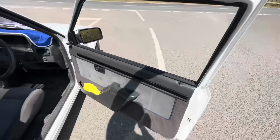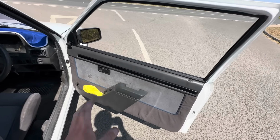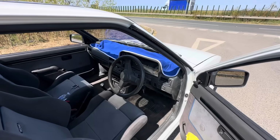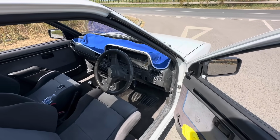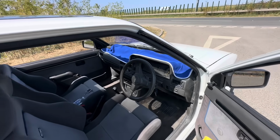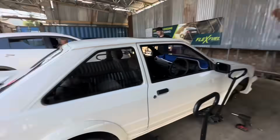Door panels, of course, all back on. They are in beautiful condition. They do need a good valet though, as does the seat and the carpet. Anyway, let's get there, get the tyres fitted, get it all tracked up, get it balanced, and get an MOT on it so that we can start using this and putting some miles on it. Made it here, no problems, but did we ever have any doubt?